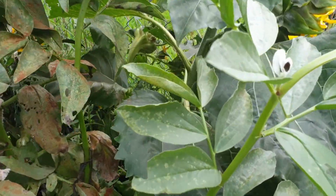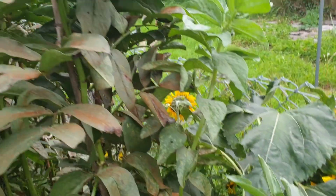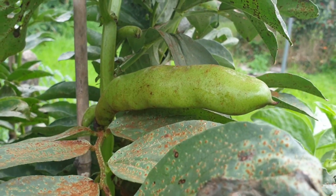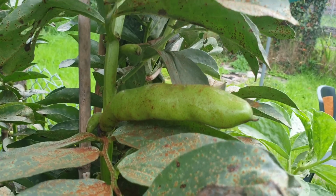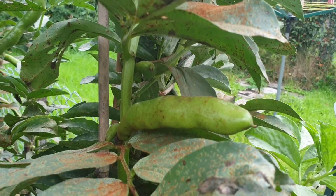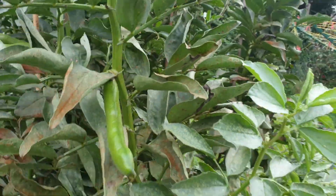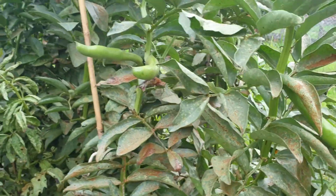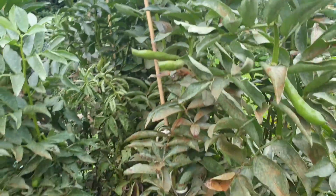This broad bean plant's still got a flower on there, so I don't know whether I'm going to get any more beans out of it. You can still eat them when they're brown like that with this fungus on the outside of the pods. As long as it hasn't gone into the actual beans on the inside, they're still fine to eat. I did have a couple the other day which were too far gone. It was on the actual beans and I just chucked those out. So yeah, that's my broad bean jungle.